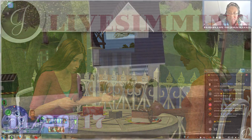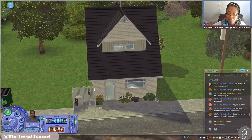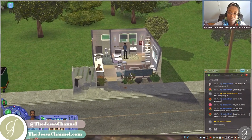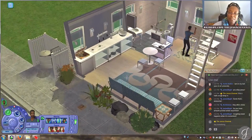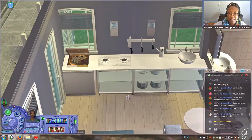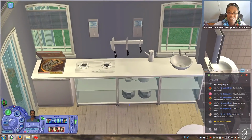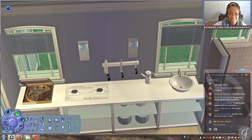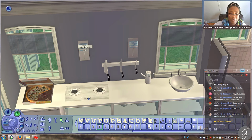Okay, so let's play Dante. This is his house. He has some pizza going on here. He does a lot of modern stuff. These lights are part of a huge light set that I downloaded called 33 Lamps.